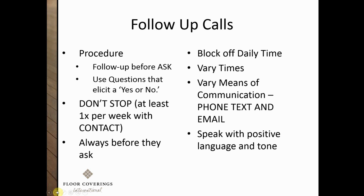It's important, if you look on the right side of our screen, to block off time daily that your communication with your customers will happen. Because what will typically happen is that you will get a voicemail or won't get a response, which does not count as a full contact. So you'll have to try again the next day or the following day, which becomes very, very important to vary times. So vary the times that you block out your calendar.